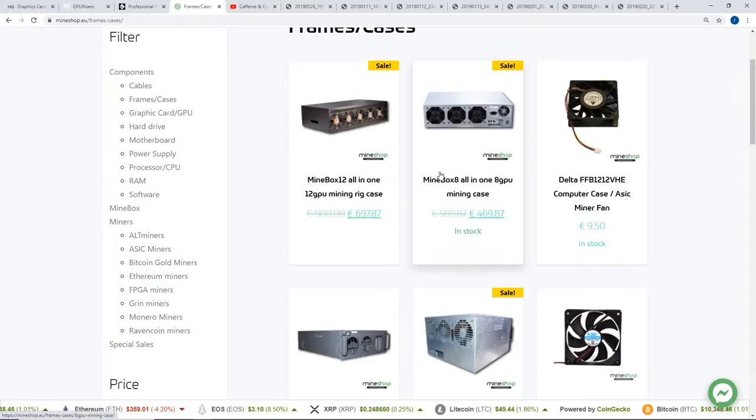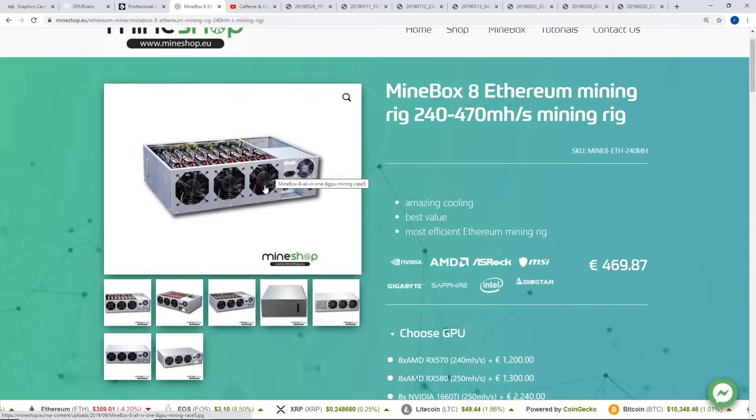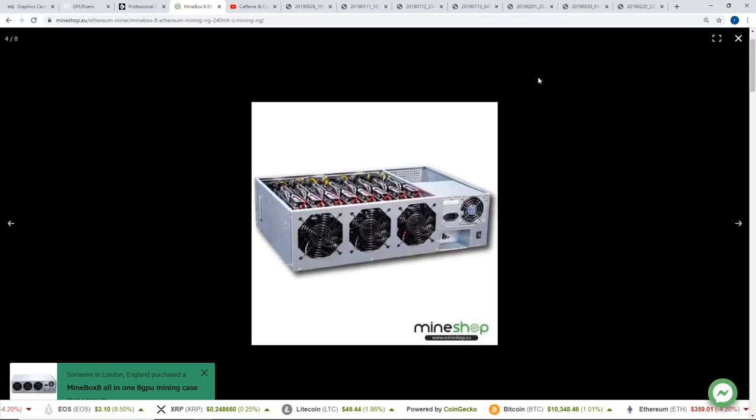They just sent me one of these cases, the Minebox 8 Ethereum mining rig. I'm going to be doing a review of this soon. I have to do an unboxing, and I'm going to see how good this is. It was kind of a little bit damaged in shipping. I hope it's okay, but we'll see.